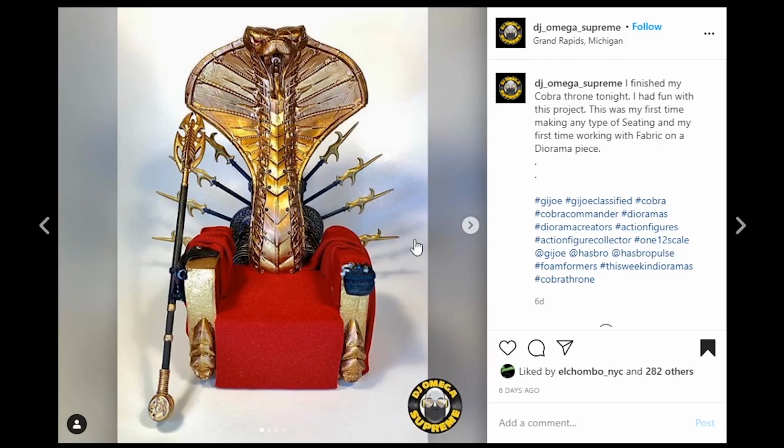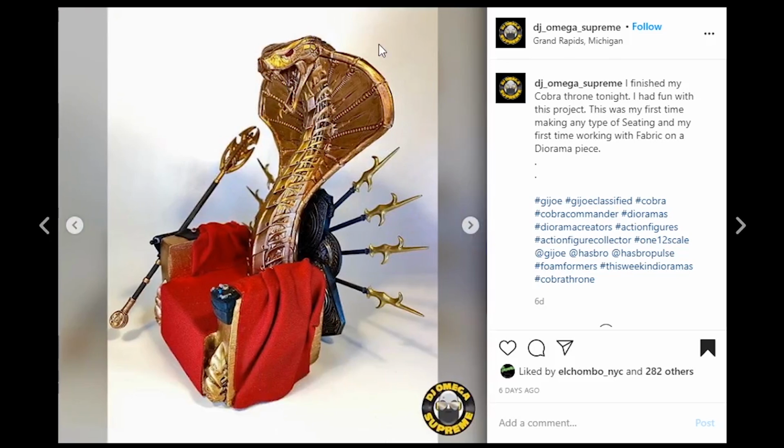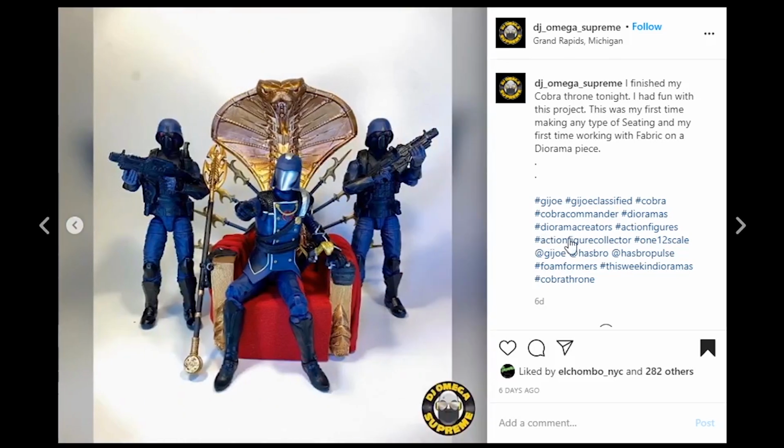You were saying that this is the first time you've used fabric on a diorama piece, so I'm really digging on it. You really did a nice job. It's very, very cleanly done. You just really nailed it. Everything looks great. So awesome job.